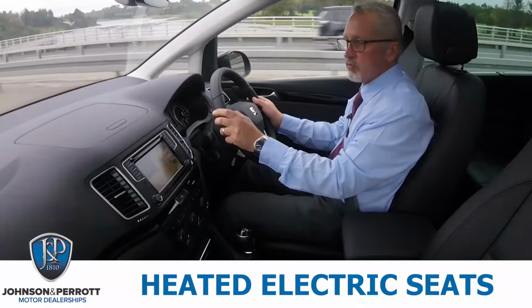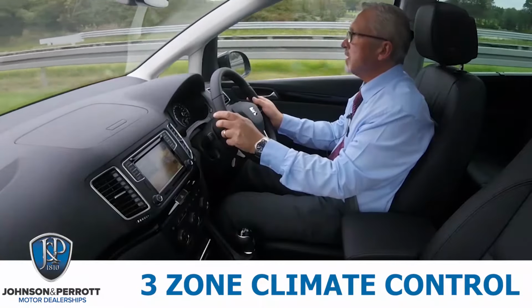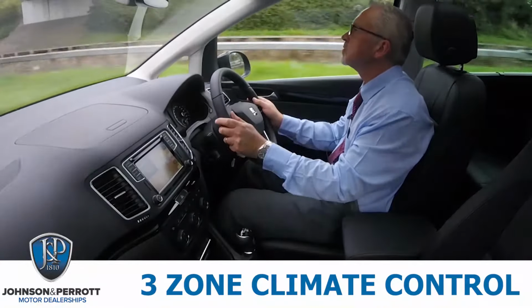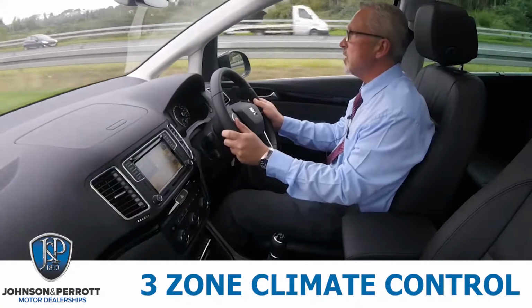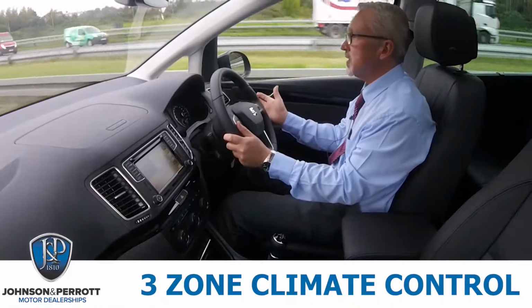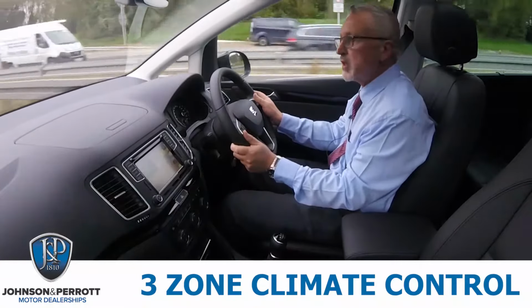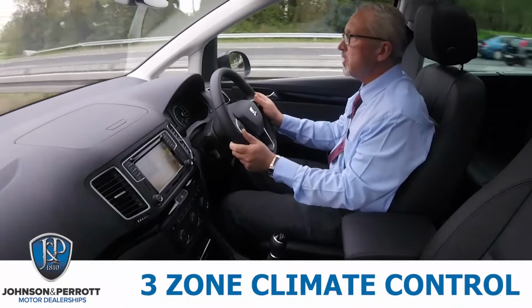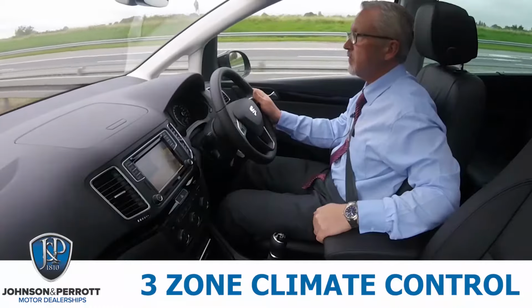You've got dual zone for driver and passenger. You can sync it to the driver's control so that you don't have to be changing 2 controls, and you have a fully automatic function, so you can set the exact temperature in the car. Temperature won't get any hotter or any colder. Nice feature is the armrest, which is adjustable for reach and for height.